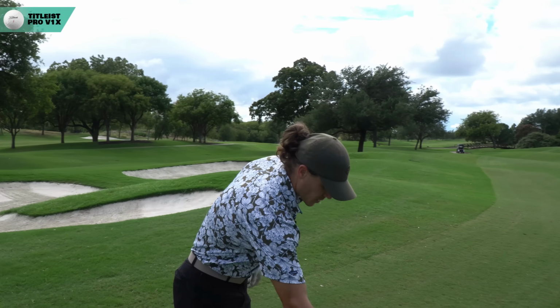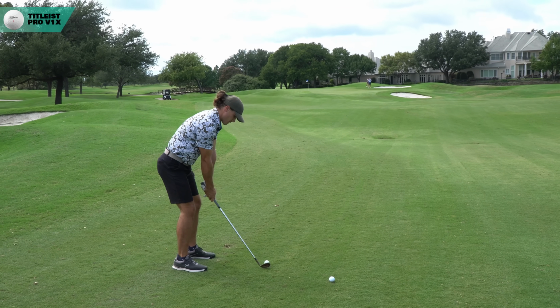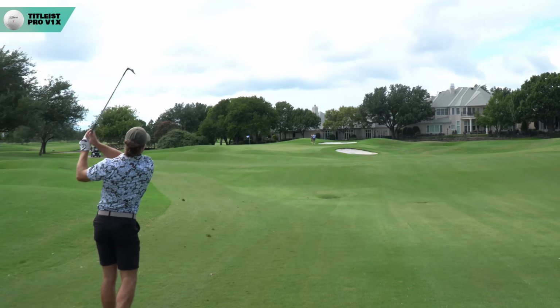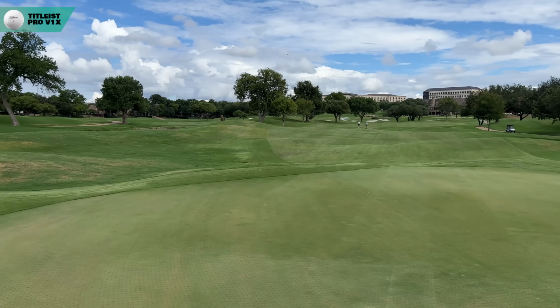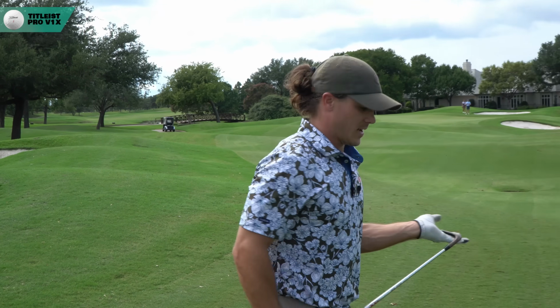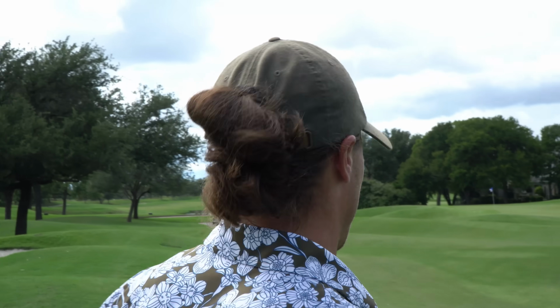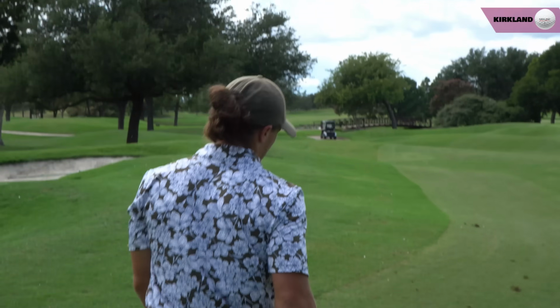I'm gonna hit Titleist first, just like I did off the first tee. Just a nice little smooth 52 should be perfect here. Oh, heads up. Okay, that's a little bit right. It's actually a lot right, I think, but I don't know how it reacted once it hit the green. So now we got Kirkland. That was a little bit of a tough swing, but we'll see how it compares to how it reacts on the green.